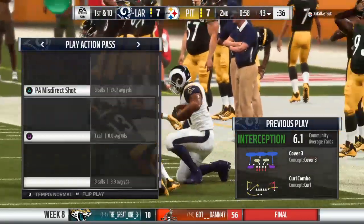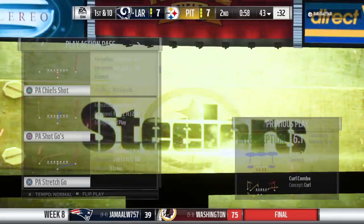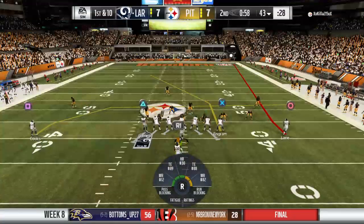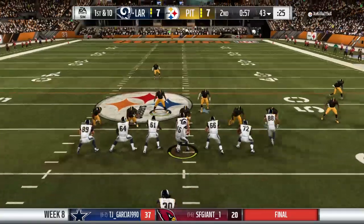Well, when he feels the pressure, naturally he likes going to his left, as most left-handed quarterbacks do. But this time he tries to let this go on the run, and it's going to wind up getting intercepted. So good field position for the Rams as they come up 1st and 10.